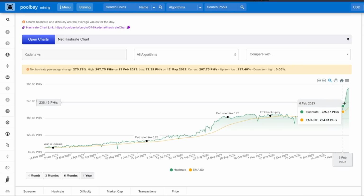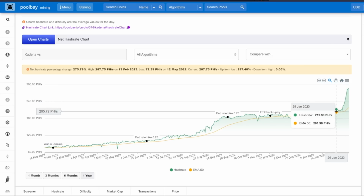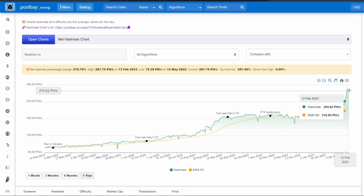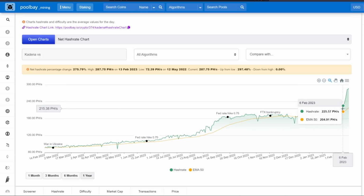But as I see it right now, the network hash rate, as you can see here, since the beginning of February, when the announcement of the shipments came around the end of January, correlates to February 5th. The rise of Kadena network hash rate has gone from around 209 petahash to what it is now, 290 petahash. So it continues to climb here, and I'm going to say it's probably going to get worse because it's not over yet.